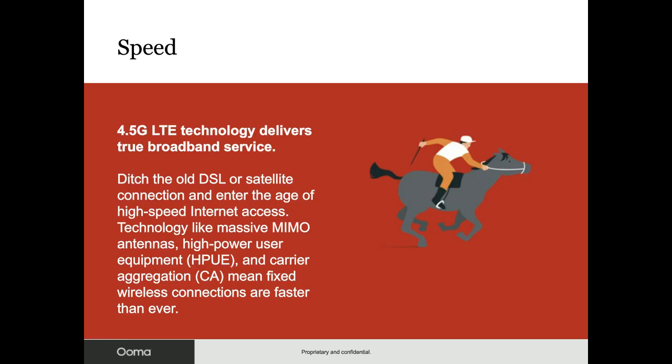So first off, Ooma Connect is fast. It provides true broadband speeds. Ooma Connect uses the Sprint cellular wireless network. As some of you may know, Sprint recently merged with T-Mobile, and the Ooma Connect is built to work on the T-Mobile network as well as the Sprint network. So we are looking forward to an even more powerful network to supply internet connections via Ooma Connect.